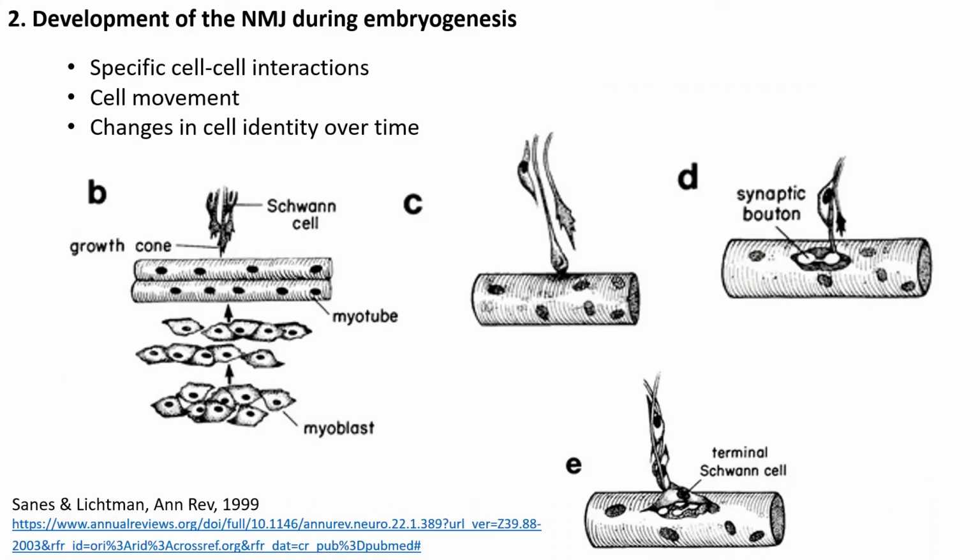If you're familiar with the expression "use it or lose it," that is still true of muscle fibers. And it takes active regulation to maintain those neuromuscular junctions in the adult. Looking back into the development of the neuromuscular junction, because again, this is important to understanding how biology works, I'm going to say that development of the NMJ depends on cells interacting with each other in specific ways. It depends on cells moving through the environment, and it relies on changes in cell identity over time, because a muscle fiber has not always been a muscle fiber, and that's a pretty interesting process.